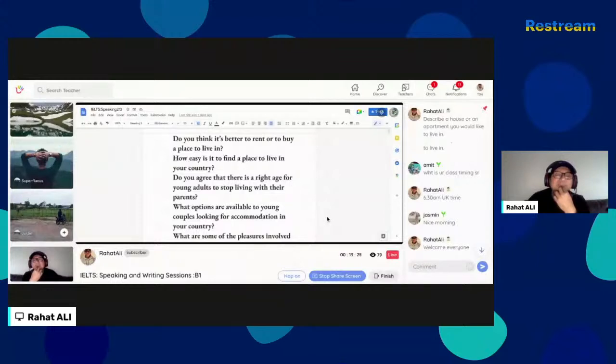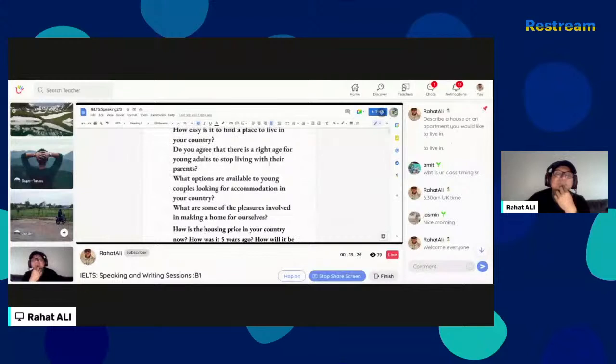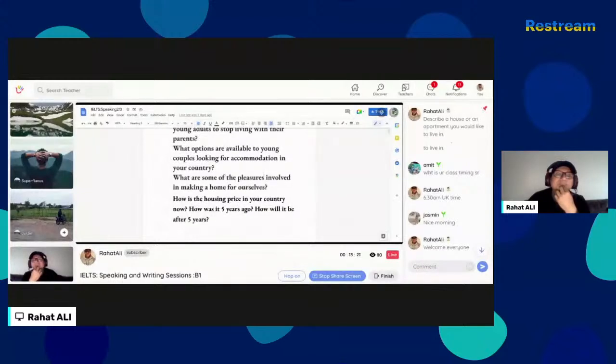What options are available to young couples looking for accommodation in your country? For new couples, it is not so easy to buy their own house because houses are expensive according to our wages in our country. So they have the option to rent a flat if they're a new family, and maybe they can take a mortgage credit to buy themselves a house or a flat.